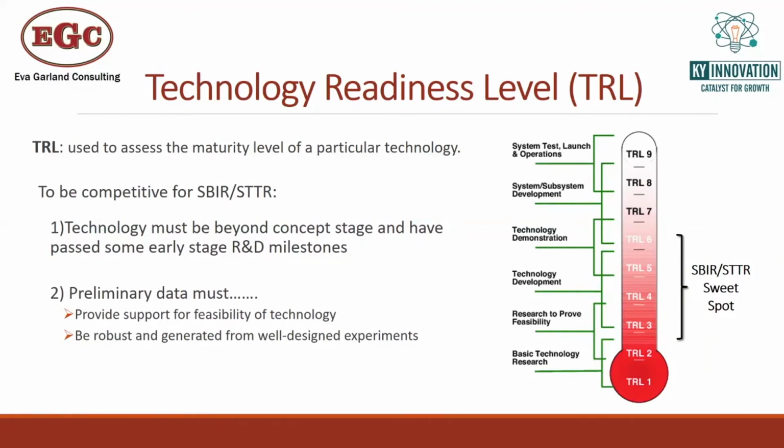Your preliminary data, as I said, must be robust, it must provide support for the feasibility of your technology, and it must be generated from well-designed experiments. Now, that being said, you also don't want a technology that's too far advanced. So say you're developing a mini lab for use out in the field, and you're looking for some funding to do some performance tests just to prove its ruggedness. That would be at a high technology readiness level, and that would be beyond the funding scope of an SBIR STTR program.